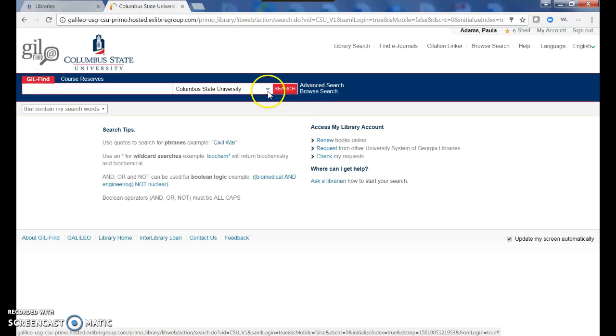To begin, there are two different catalogs you have access to simultaneously here on the GIL Find Catalog page. If you only want to search what the CSU libraries have, then you could choose this catalog and you can only search what the CSU libraries own. And sometimes this is very helpful if you just want to see what you have available to you right here, right now.